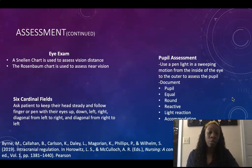Also, to assess vision, some physicians use a Snellen chart in order to assess distance, and a Rosenbaum chart to assess near vision. You will be assessing 6 cardinal fields to determine eyesight.